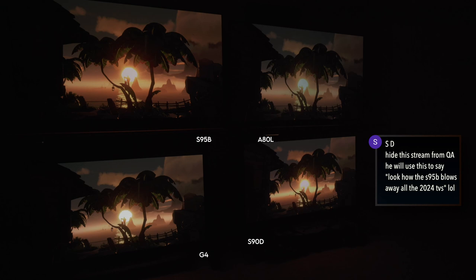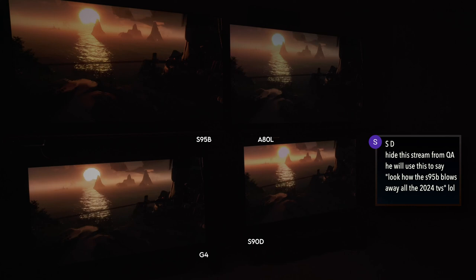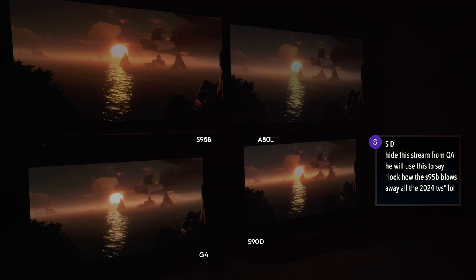Okay. I thought you meant like QA testers. I thought you were like, hey, don't let them make every TV like the S95B. Look at the clipping in the sun on the S90D. It's sad.